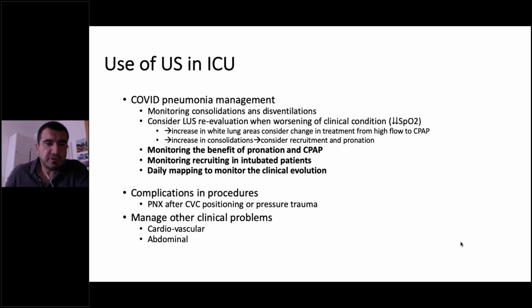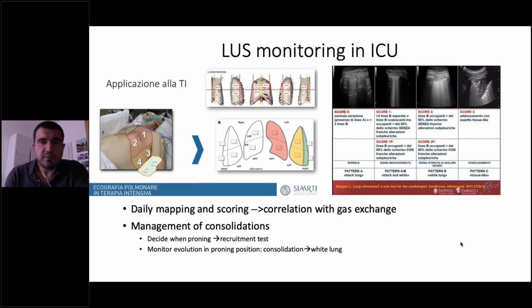You also have support to monitor complications of other procedures, such as pneumothorax after the positioning of a central vein, or pressure trauma, and you can manage other clinical problems like cardiovascular and abdominal problems. So in the ICU, we use a protocol similar to that of the Munich colleagues, with a daily mapping and scoring. We could manage the consolidation, so decide when to prone by performing a recruitment test, and monitor the evolution in proning position. So you could see that a consolidation became a white lung, so the increase of air in the lung was visible.